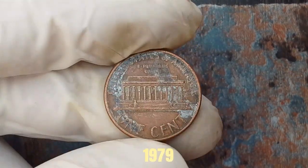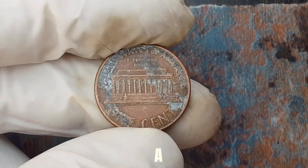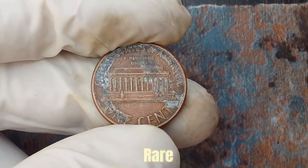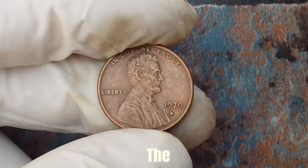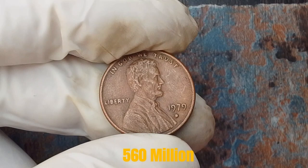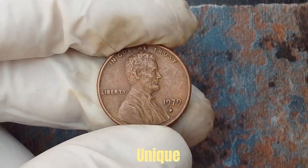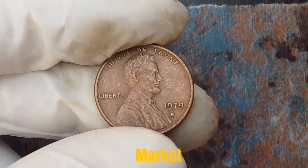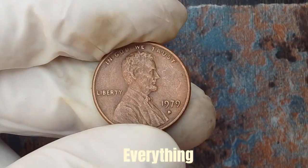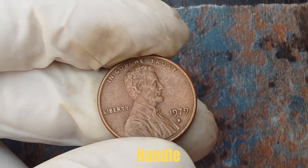The regular 1979 Lincoln cent in circulated condition might only be worth 1 cent to a few dollars. But an ultra-rare mint error or unknown variety could easily enter 6 or even 7 figures. The legendary $560 million valuation might seem like a stretch, but if authenticated, unique, and tied to historical context, anything is possible in today's market. Just remember, condition is everything. A simple fingerprint can bring your coin's value down, so always handle your coins with care.